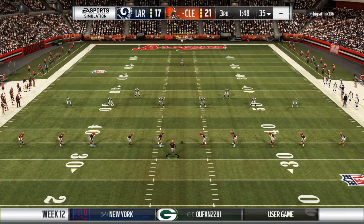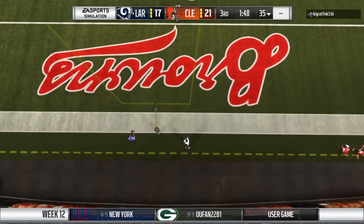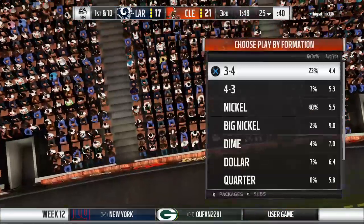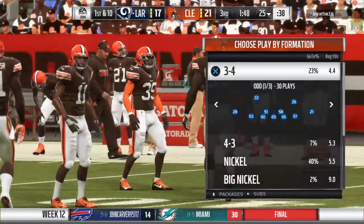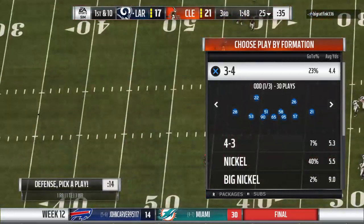Gonzalez now to kick this one away. And that'll carry over the back line of the end zone for a touchback. Now the Rams offense, they work their way back on the field. They're looking to turn things around here.